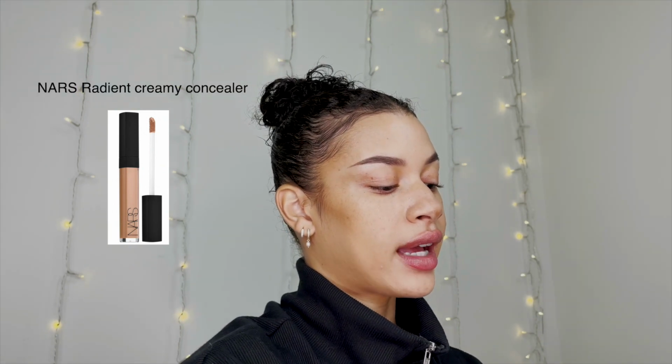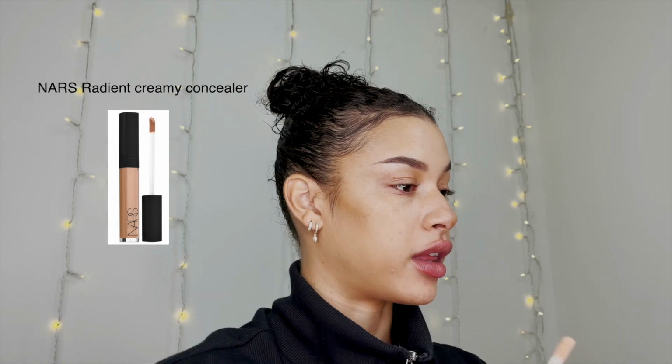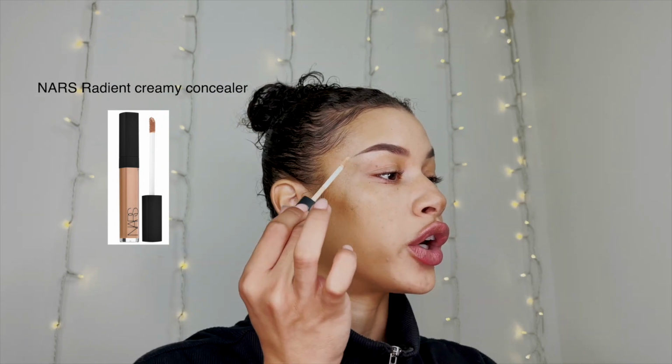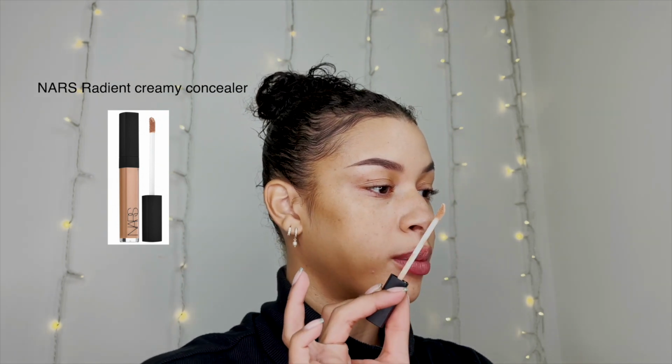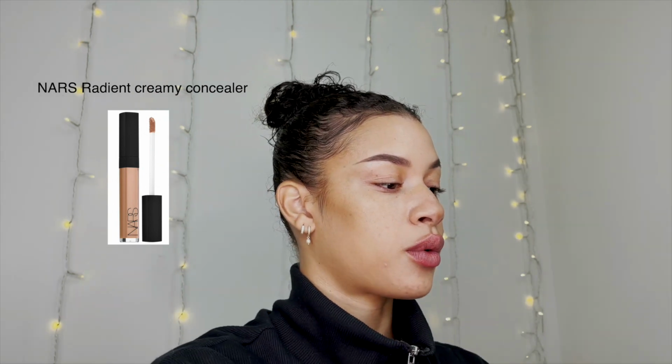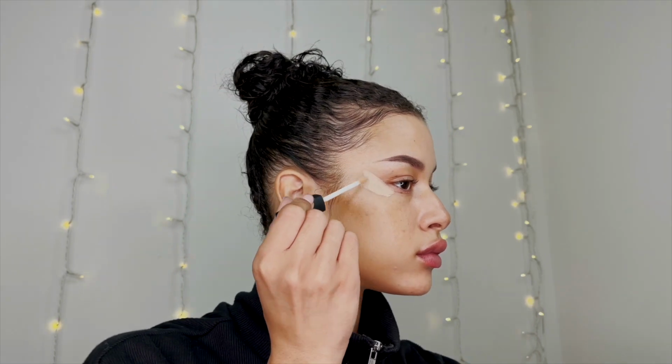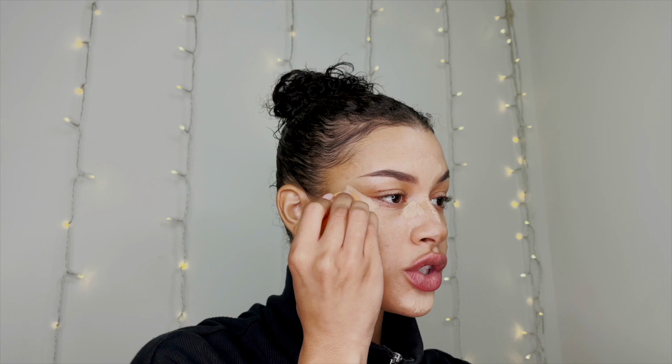Now that we've contoured, we're gonna go straight in with the concealer. I'm going in with the NARS and conceal. Guys, I've been doing a different concealing method, and I'm gonna teach you guys what that is right now. I've only been doing outside corner, inner tear duct, just a little bit, and the center of my face. So here we go. Now we're just gonna go in with our beauty blender and blend that out.